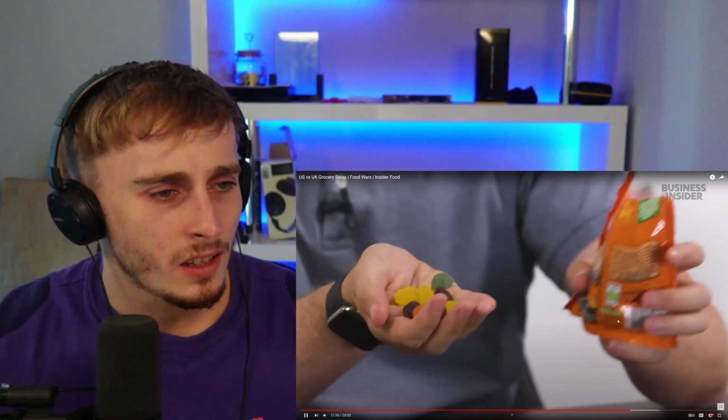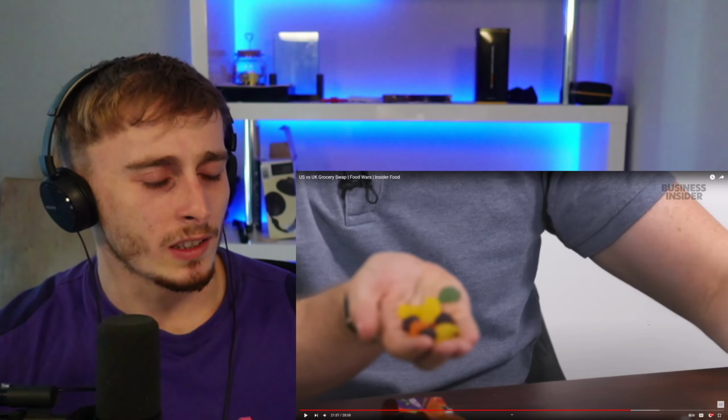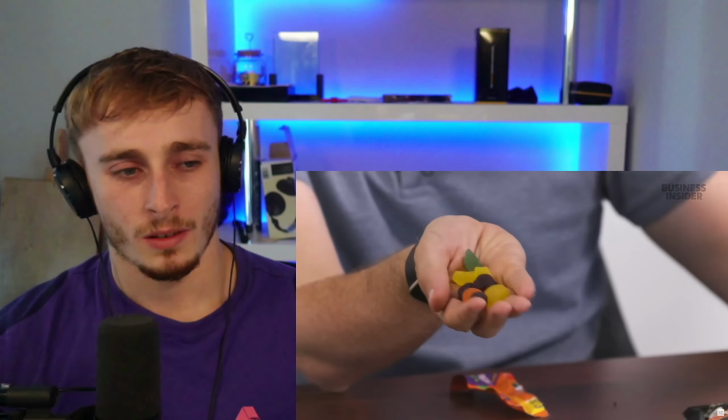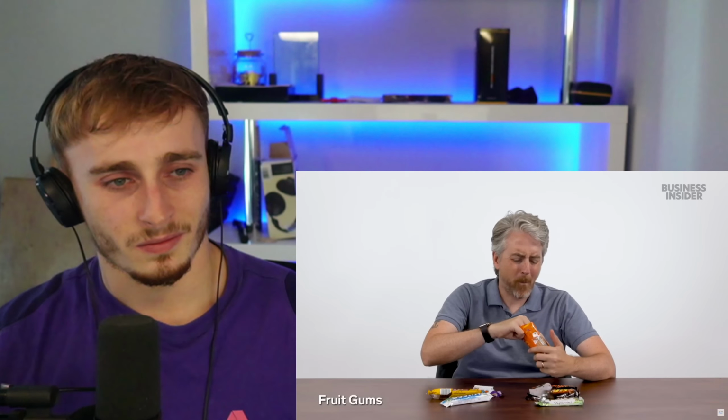So, non-chocolate candy that you guys have, fruit gums, not gummies, gums. Okay, these are alright. The ones with fruit pastels are a lot better with actual sugar on top. I've been informed that these have no artificial colors, flavors, or preservatives. Oh, there's a weird one here. I think it might be blackcurrant. They're not terrible, it's not that good.